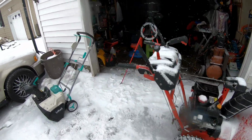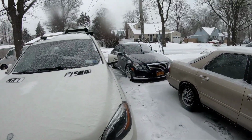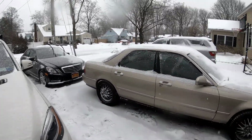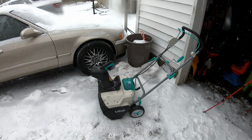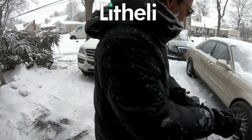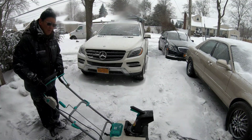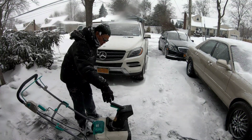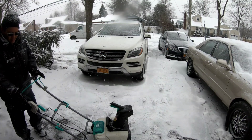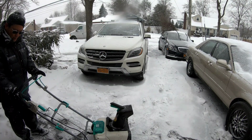The backpack blower worked great in clearing the cars, you know, but look, you turn around and it's already covered again. So this snow is coming down pretty well. I'm gonna try my Litheli 40V single stage electric snowblower. So here we go. You guys know about this. I use this quite a bit. Push this button down, recharge the battery overnight.